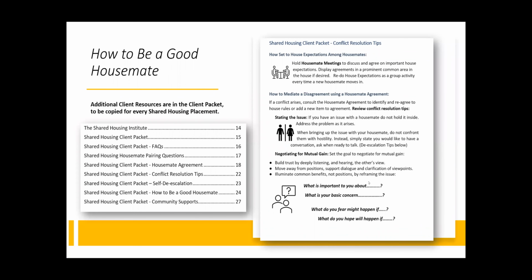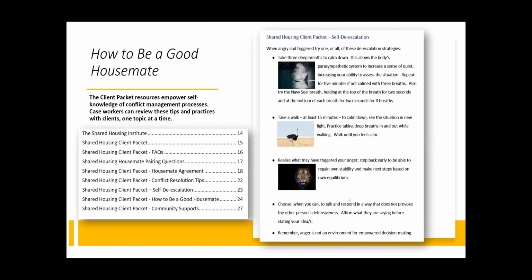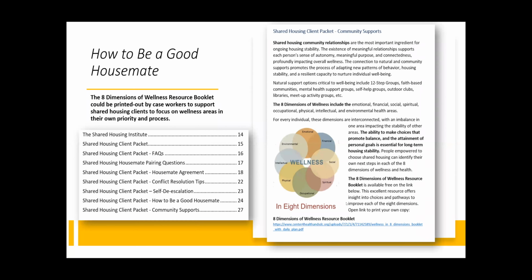We also have in the client packet different tips on how to be a good housemate, like conflict resolution tips, self de-escalation tips that staff can utilize and practice with people who've been moved into shared housing together, and also community support tips, and also some wonderful resource booklets that are available for everyone. The links are there to support the community connection we all have once we're in our own home.